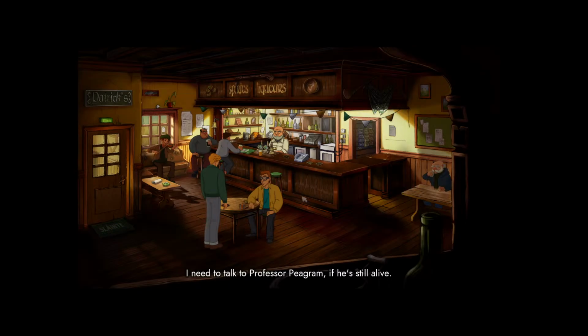I need to talk to Professor Pegram, if he's still alive. What do you mean? Is he in danger? Yeah, you too, if I'm right. You're not from the Social Security. Hell no. What makes you think that? Well, I was claiming benefits at the same time I was working for Pegram. I'm not in a position to make judgments, Sean. That's between you and your conscience.